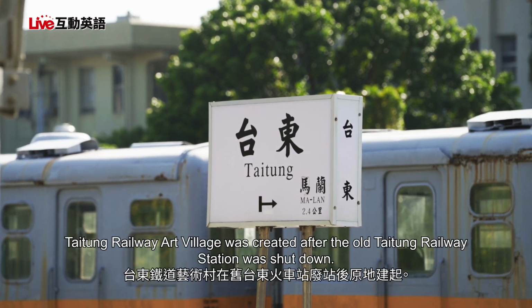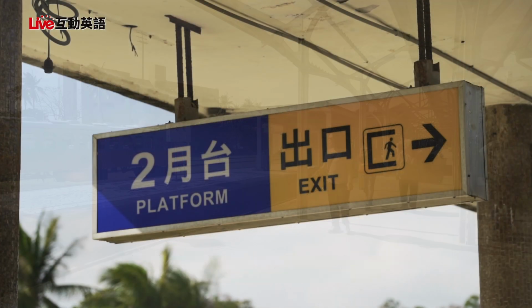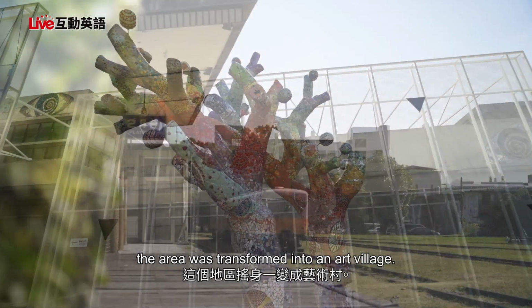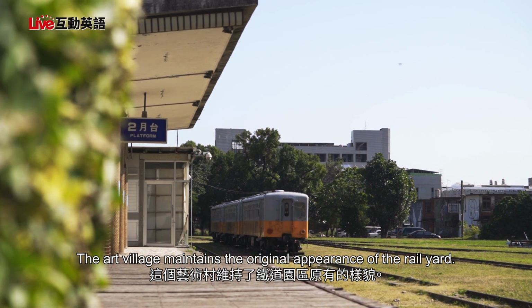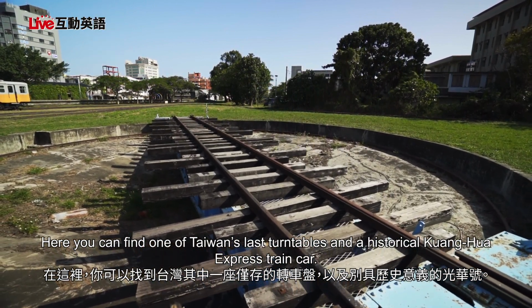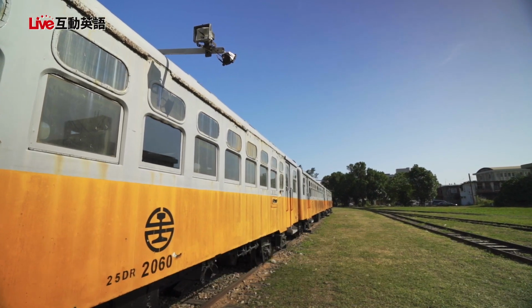Taitung Railway Art Village was created after the old Taitung Railway Station was shut down. In order to preserve the historic 80-year-old station, the area was transformed into an art village. The art village maintains the original appearance of the rail yard. Here, you can find one of Taiwan's last turntables and a historical Guanghua Express train car.